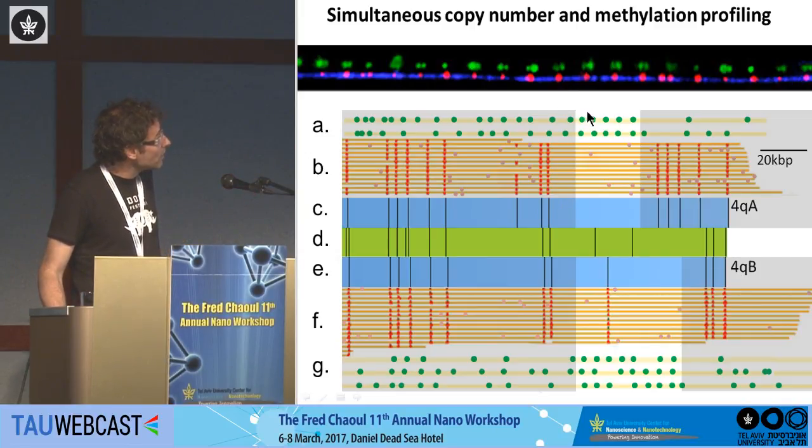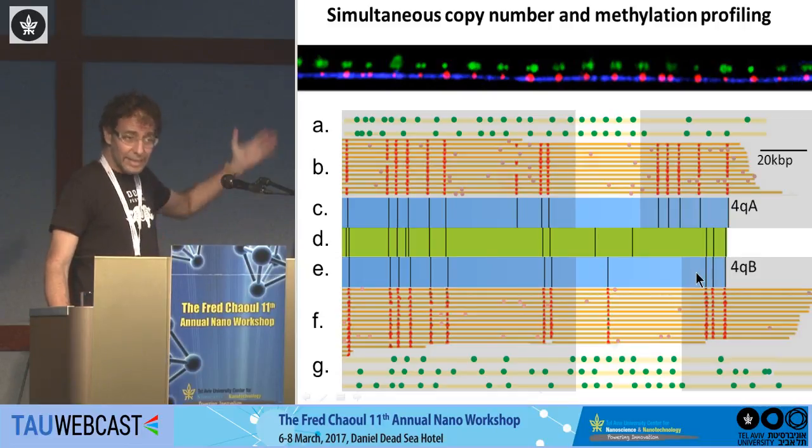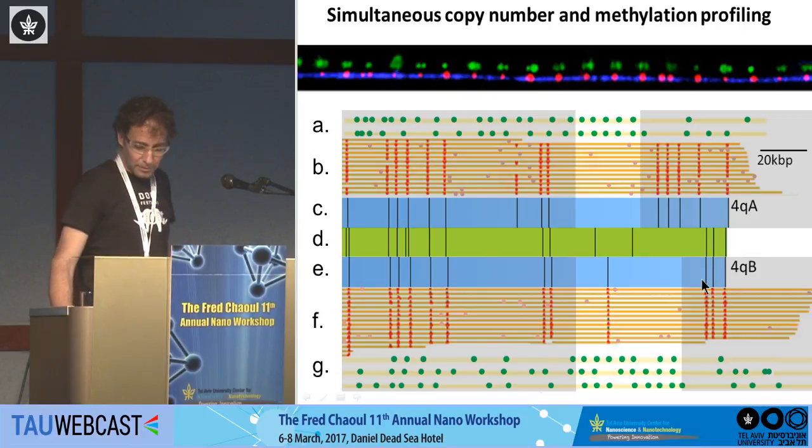And when we look at the methylation, we're doing dual labeling now, genetic and epigenetic. We can actually count how many repeats. We can see that we have 5 repeats in 4QA. We have 8 repeats in 4QB, both cases less than 10, and indeed these people are sick.